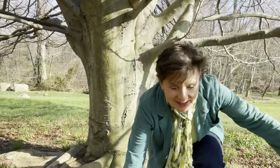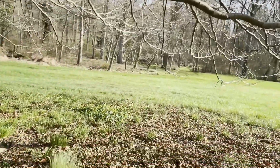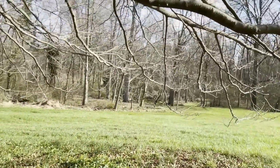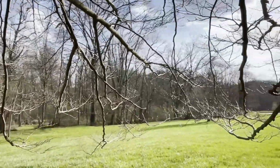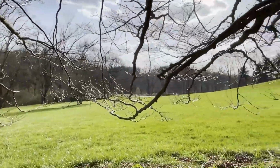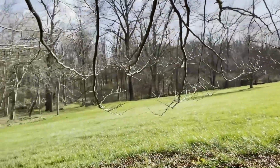And now we'll take a look a little further out. Where is this tree growing? Well, from underneath it here, we can see that it's in a very large space. Very big grassy area. And so it has plenty of room to grow.